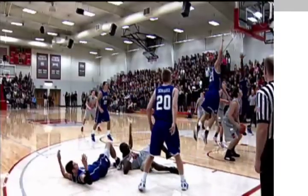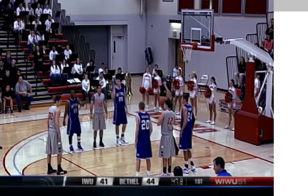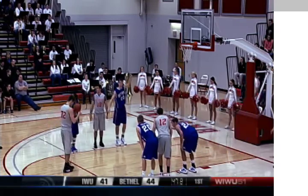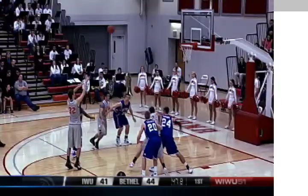So you can see how he got the ball under the basket, got them up in the air, and then took the shot. So nice job on the part of Vandewater to get Kolbus off his feet. The gap now is three, 47.8 seconds remaining. Vandewater takes his second shot.